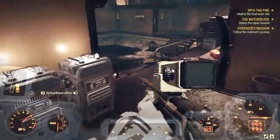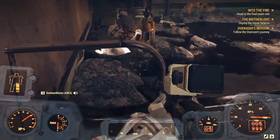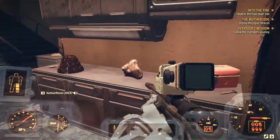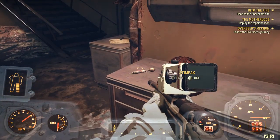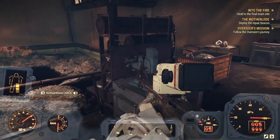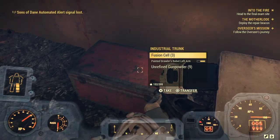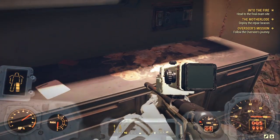Alright, and then, like I said, there's usually a suit of power armor right here. We just weren't lucky. Go ahead and take anything useful from them. More ore. Now there's always a submachine gun here. So that's a good place to collect from. Alright. And some gold scrap.